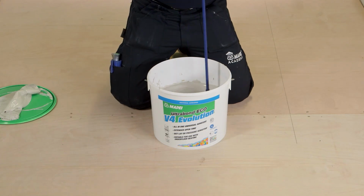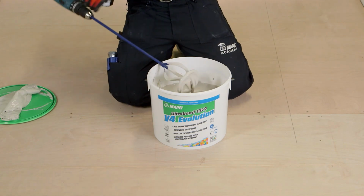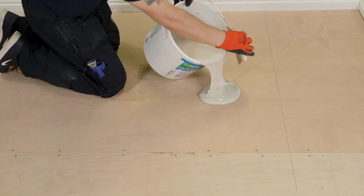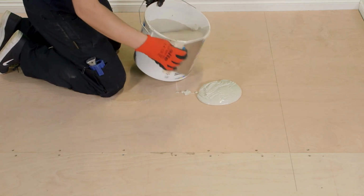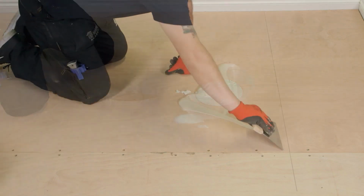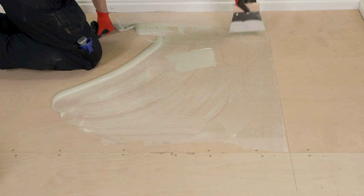For this demonstration, we will show the adhesive used both as a pressure sensitive and wet lay. We will spread the adhesive onto the substrate using a suitable notched trowel. In this case, we are installing LVT tiles, so we'll use an A2 trowel. We can see that the adhesive is very easy to spread over the substrate.